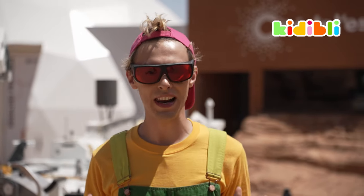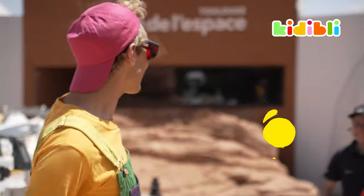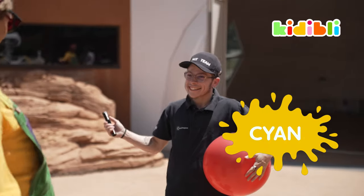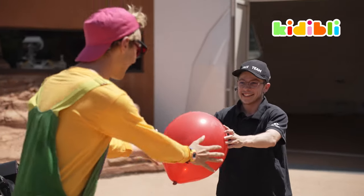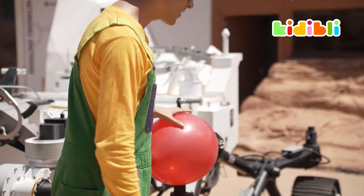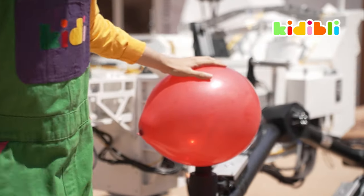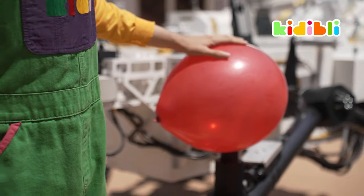So, how do we make a rock analysis with a laser? Luckily for me, I have a friend who can help out with that. Hey, Cyan! Hi, Kitty. How are you, my friend? I'm doing great. How about you? I'm fine. Great. So, as you can see, he has a balloon and a laser. He's going to point the balloon on the laser and we'll see what happens. I have glasses to protect my eyes because lasers are dangerous.